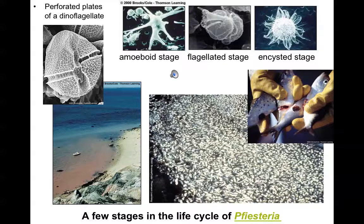That's part of what made it very difficult to figure out what was causing some of the massive fish kill off the coast of North Carolina in the early 1990s. The fish were actually dying due to essentially infection or growth of the dinoflagellate in their skin. But of course, it took scientists a little time to figure that out.